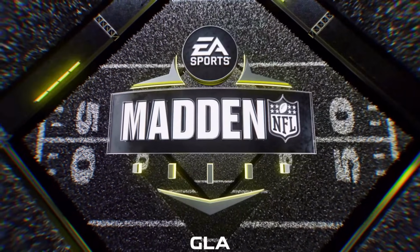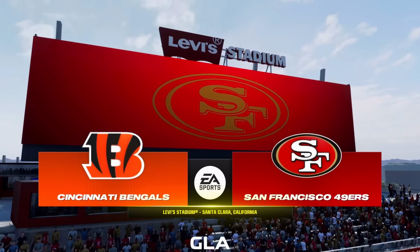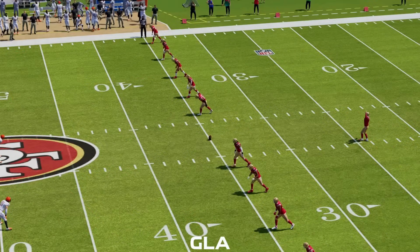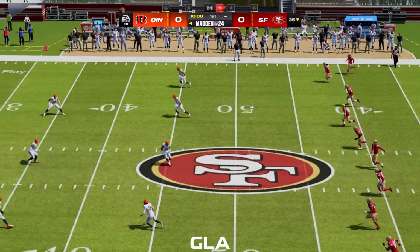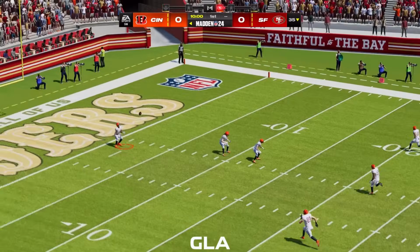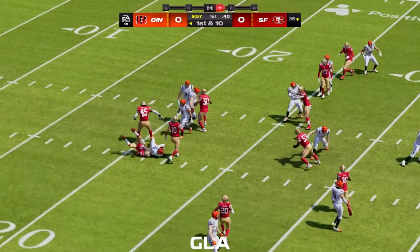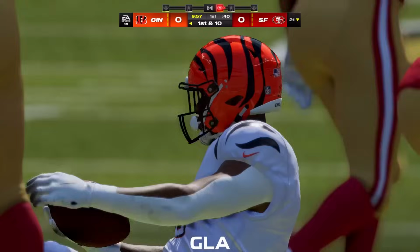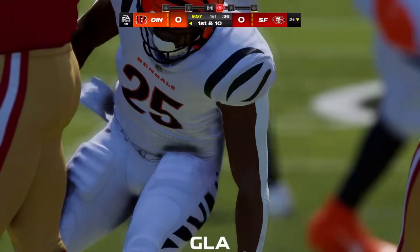The onset of fall weather, certainly a welcome occurrence for folks in Silicon Valley, and we've got football on a gorgeous day here in Santa Clara as we are situated at Levi's Stadium. Straight ahead, we've got a pretty good one on tap as it'll be the Cincinnati Bengals taking on the San Francisco 49ers. Cincinnati now ready to take the field.